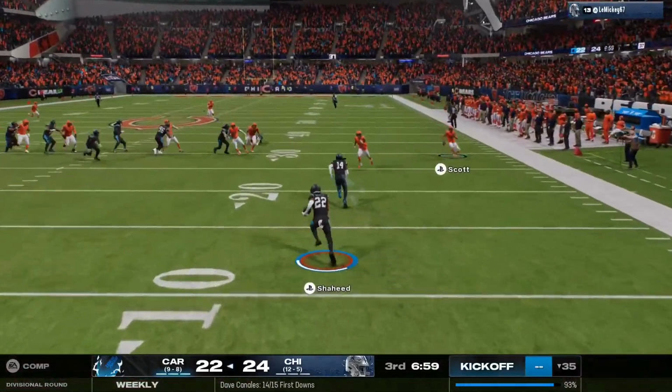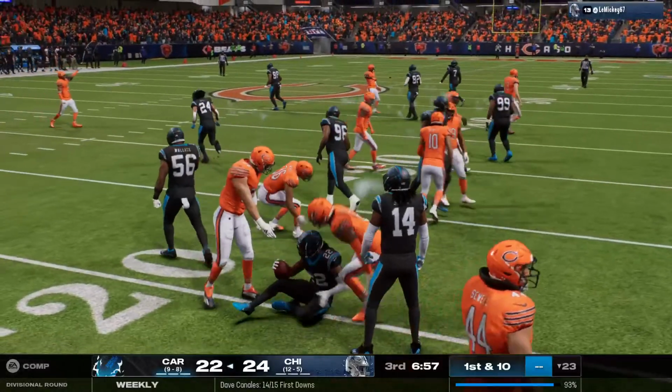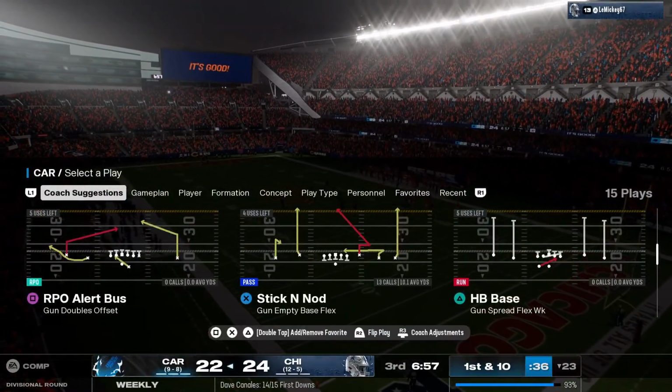This will be taken at the goal line, and he'll return it. Wow, they are hitting now. Been a tight game, and he takes a big shot there on that return.